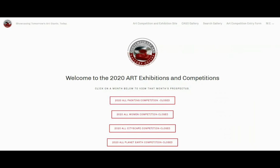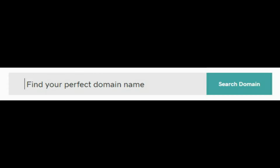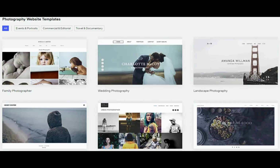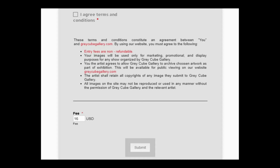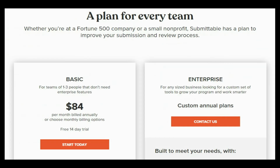While it might sound complicated to set up, you don't need to reinvent the wheel. As you can see, there are already plenty of existing models to copy and services set up to make it a piece of cake. First, decide on a name for your gallery and then purchase the domain. Next, shop around for a website builder that offers attractive templates for photo galleries. Decide how you're going to collect the fees. You could create a form using the website builder you select, or you could use one of the services set up to run juried shows, like Cafe, Entry Thingy, or Submittable.